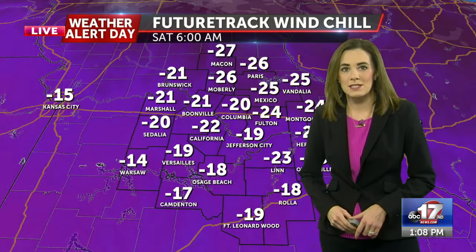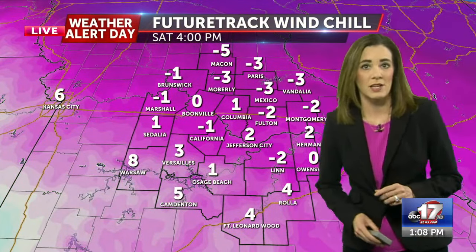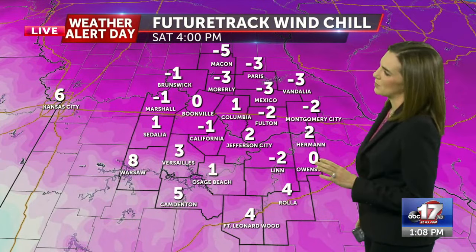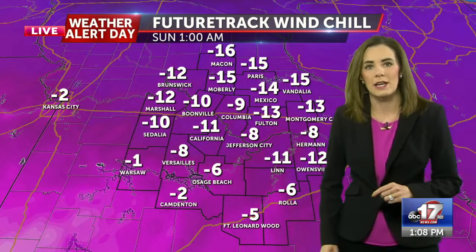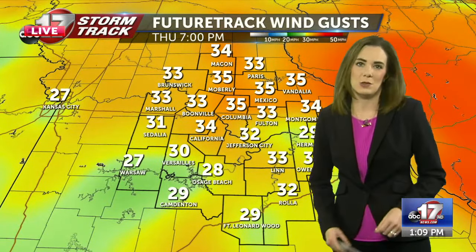Saturday morning for Christmas Eve, a brutal morning, but we do start to improve a little bit towards afternoon. Still going to be feeling very frigid, but it feels like about 0 to about 2 degrees above in the afternoon. Our weather alert day will continue into Sunday morning as I'm expecting wind chills below zero, but things will definitely start to warm up as we get towards afternoon.